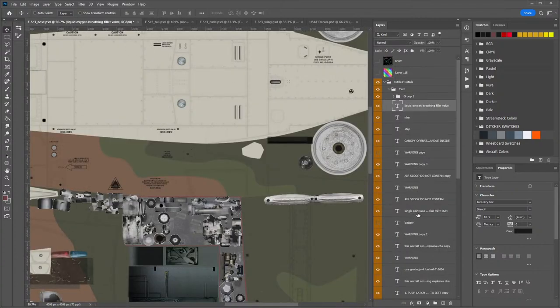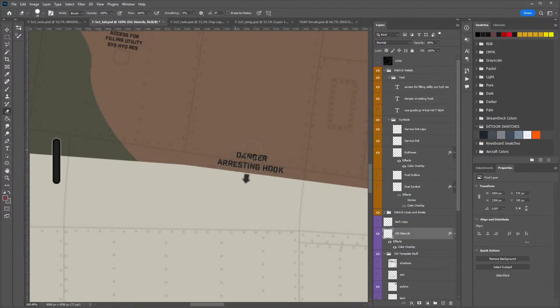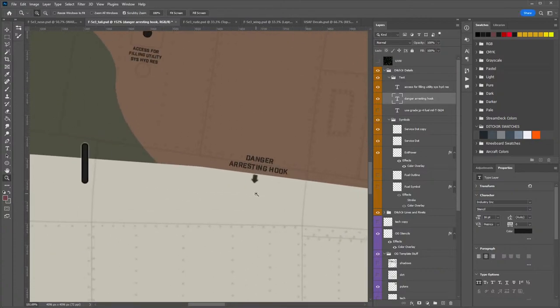I think I have a larger one over here, one of these warning ones. Yeah. Might need to bring the size up. I don't know. It's 16. That's about as big as I like to get. We'll leave that arrow on there. I'm okay with that arrow being there. Get rid of that. Yeah, that looks all right. I can live with that.